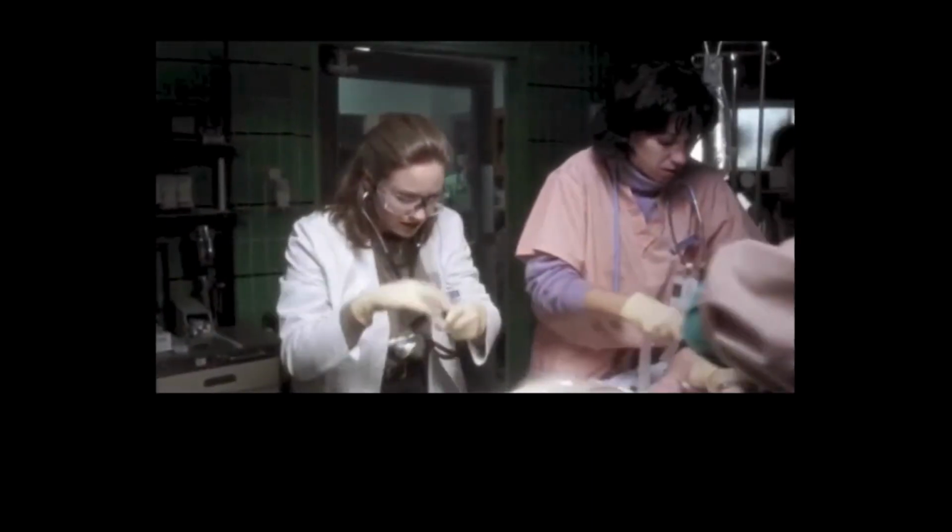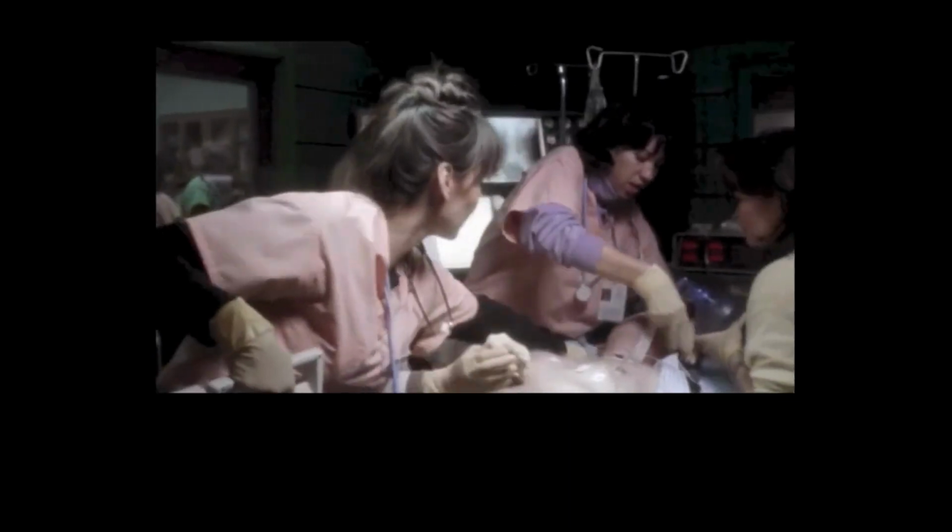Okay, 402 tubes in. Bagging. All right, you may need a pacemaker. Roddy's okay. Yeah, let's get him upstairs now.